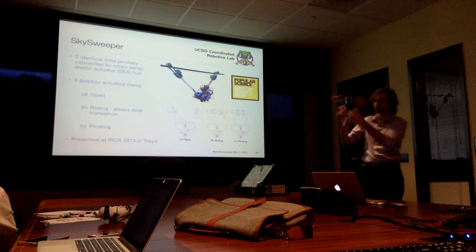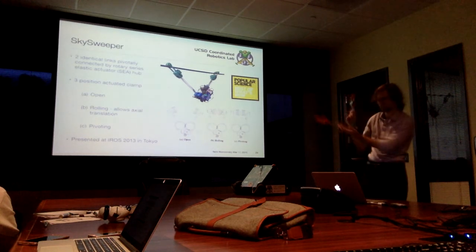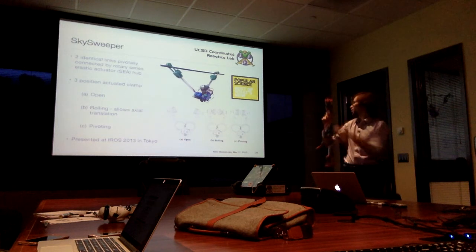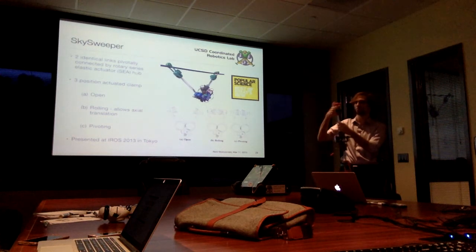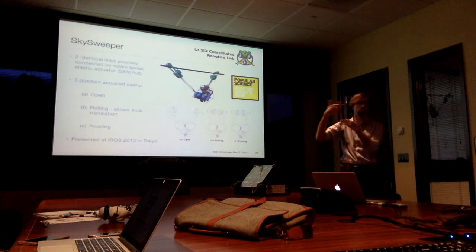It also allows you to store some potential energy in the spring, and I'll talk about that in just a second. On either end is a three-position clamp. It can either be fully open, where it can pass through a cable. It can be partially closed, but it can still roll along a cable, or fully closed, where it can only pivot along a cable.